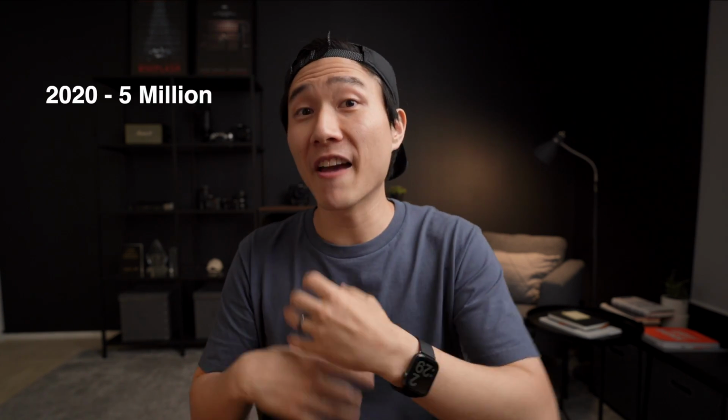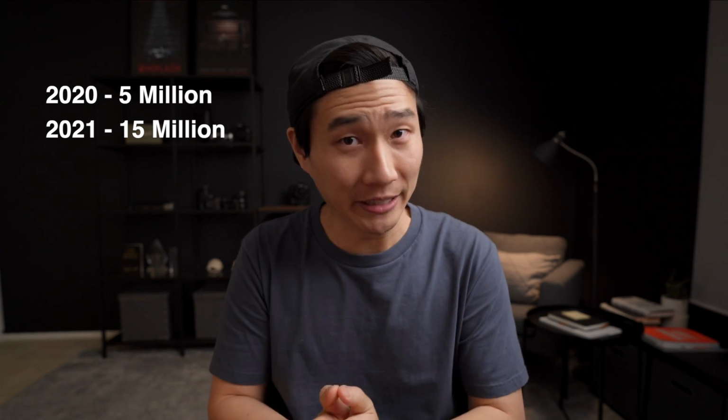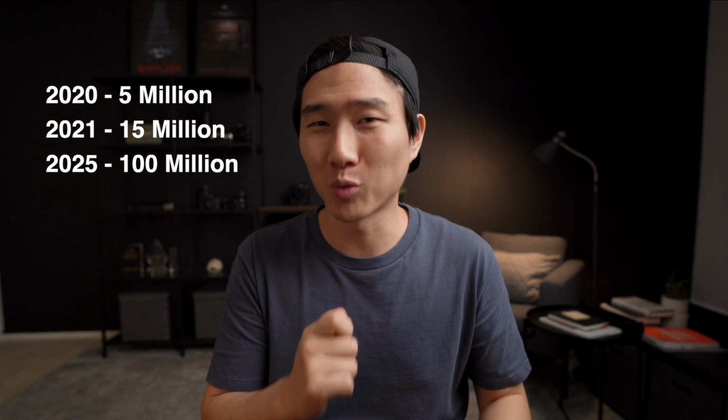They were able to get 5 million users within 2020. They're aiming to get 15 million by the end of 2021 and 100 million users by 2025, which means adoption, which means the price of the CRO tokens will go up, and up. It's just a matter of when. And that's good for us, for those that buy it early and hold it.